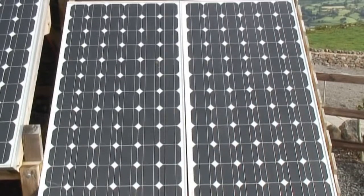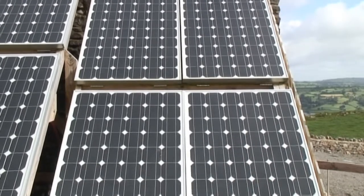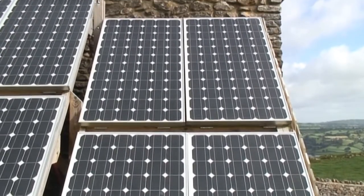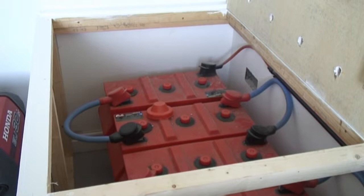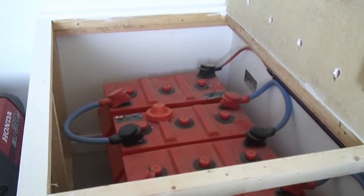The solar panels only generate power during the day, of course, and even then there may be times when the demand exceeds supply. So there's a bank of heavy-duty 48-volt batteries which can store 2 to 3 days' worth of use.